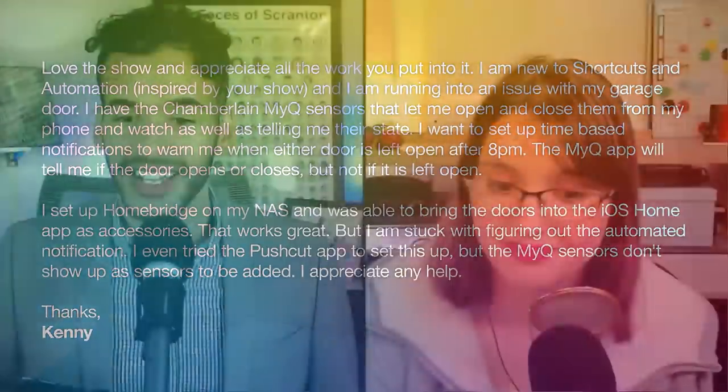Thanks, Kenny. Kenny, I love that you went ahead and got Homebridge set up. I have the MyQ door opener as well. I access it through Homebridge on a Raspberry Pi I have set up on my network to be able to control it within the Home app. And I know where Rosemary's going with this, and I'm very excited to hear about Rosemary's solution.